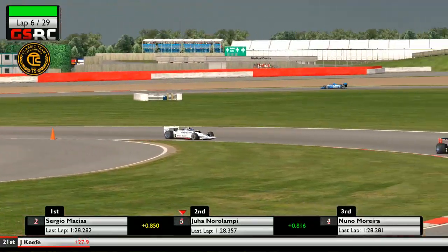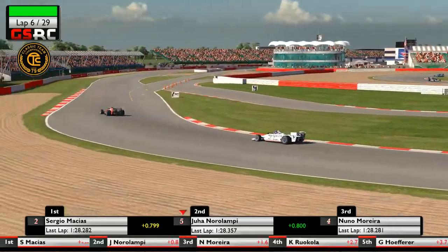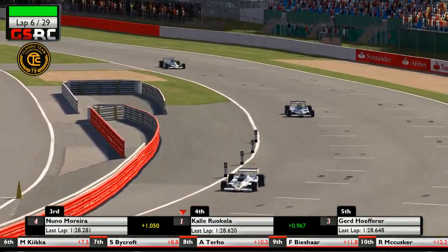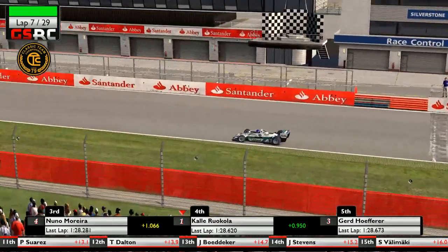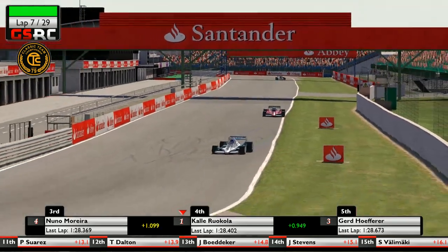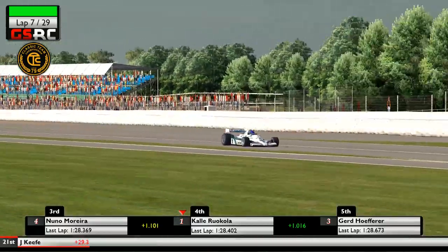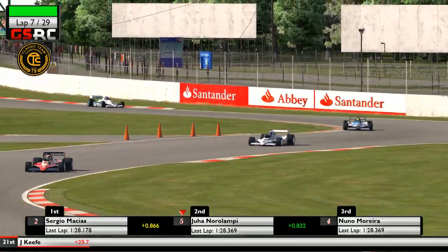So we jump back up to the lead. Still staying at roughly a second between Macias, Norlampi, and Morera. Ruicola a little bit farther back. Yeah, Ruicola just doesn't seem to have found the line yet. Fast, definitely fast. Fastest lap of the race that time by, but like I said, just not seem to have found it yet. Maybe good things to come after that fast lap.